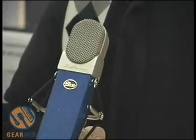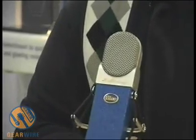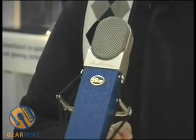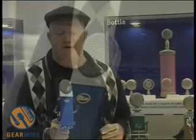Not only female voices, but things like bells, chimes, hand percussion. Anything where you've got that high frequency transient that you want to capture with minimal distortion and noise, the Blueberry is an excellent choice for that.